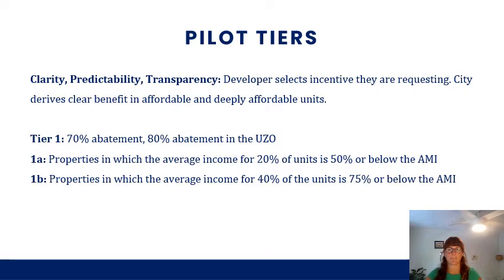Now let's review the pilot tiers. Why this structure? The purpose here is to provide clarity, predictability, and transparency. The developer selects an incentive they are requesting, and the city derives clear benefit in affordable and deeply affordable units. So Tier 1 offers a 70% abatement. This is the only tier that has an additional bonus for properties located in the Urban Zoning Overlay, or the UZO. For properties that qualify in Tier 1A or Tier 1B and are additionally located in the UZO, they can access an 80% abatement. Tier 1A is properties in which the average income for 20% of units is 50% or below the AMI. Tier 1B is properties in which the average income for 40% of the units is 75% or below AMI.